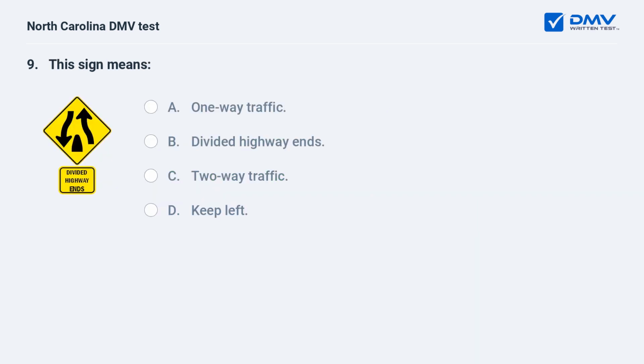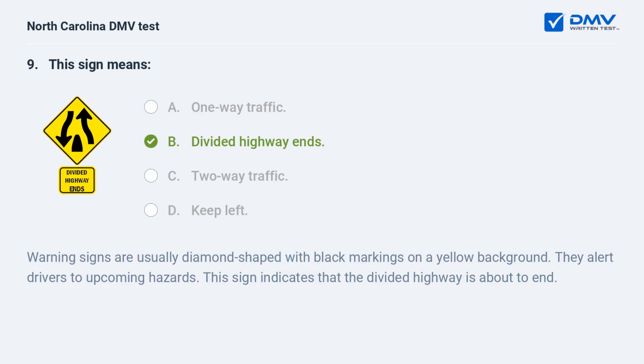This sign means A. One-way traffic. B. The divided highway ends. C. Two-way traffic. D. Keep left. B. The divided highway ends.